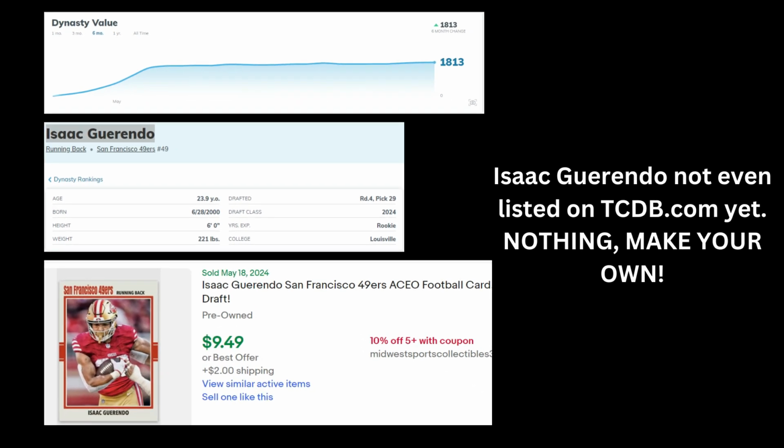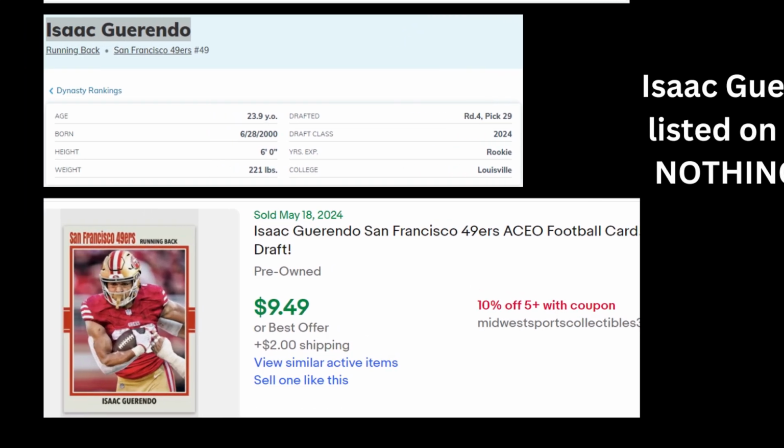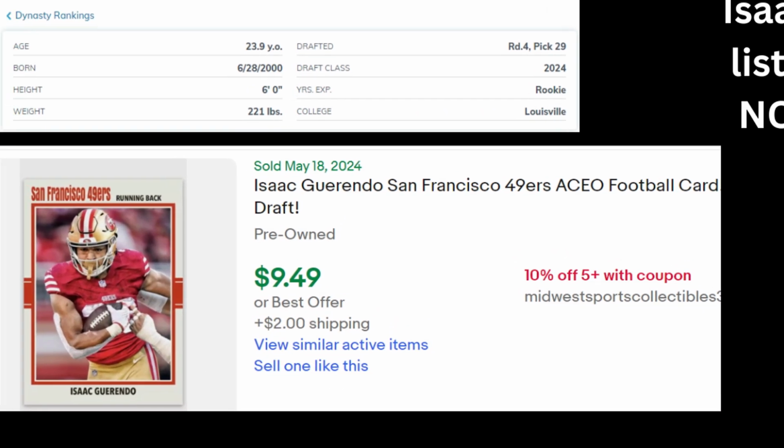And so he's got no rookie cards. He's not on tcdb.com yet, so you've got to make your own, literally. There are people out there making their own. As you can see, that's what these ACEO cards are considered. It's custom art cards. This is not the only one, guys. There are other ones out there, and they're selling for about $10 a pop. So if you make your own Isaac Guerendo cards right now, you can go and sell them on eBay for $10 a card. Just call them ACEOs.